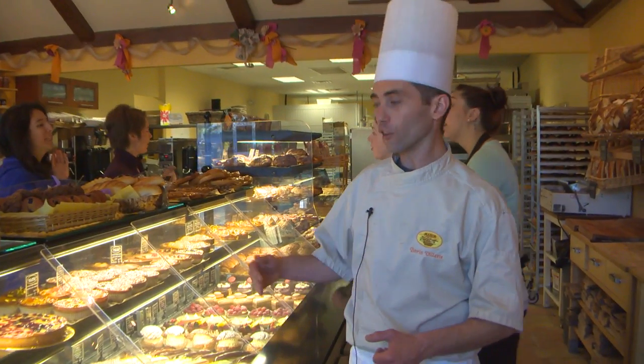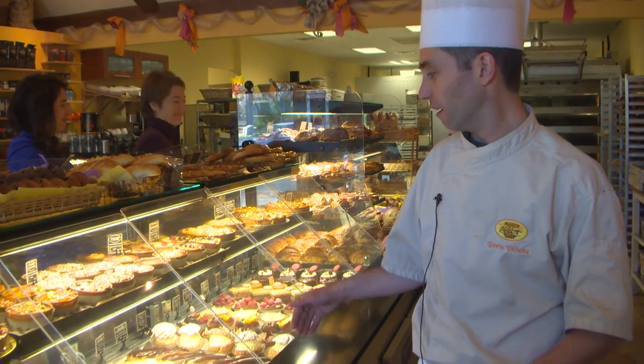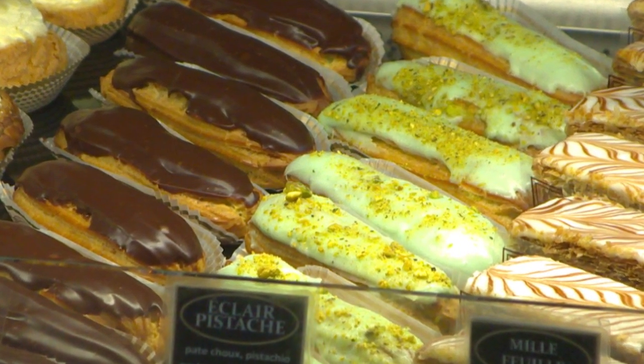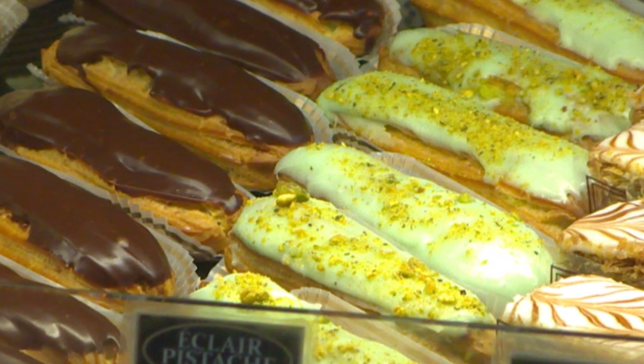And then you have a lot of traditional French pastry, like the eclair. Eclair, we do a lot of different ones, chocolate, pistachio. Once a month we do the eclair of the month as well, which last month was a vanilla with a candied pecan on top of it.